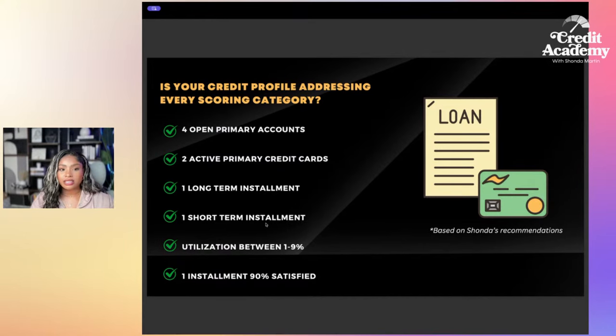Two retail accounts is the same as one card, guys. You need to have at least one open bank card. It's really going to be best if you have two, the two credit cards. It's really best to have open bank cards. But if you're like me and many others, when you first start building credit, the first type of credit account that we start getting approved for is retail cards. Like we get excited and we start applying and da da da da.